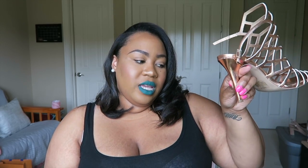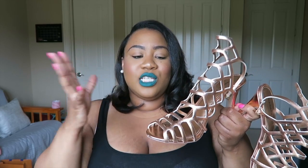They are in the color rose gold. They might look a little gold on camera, but they are in fact rose gold. The heel is about 3 3/4 inches. And I just love these so much because I think this style of sandal is so nice.